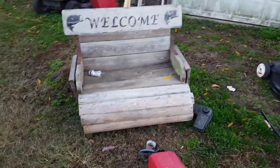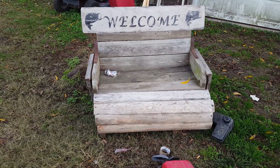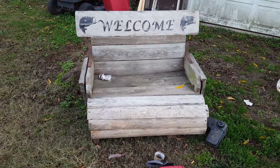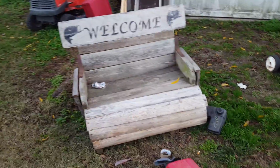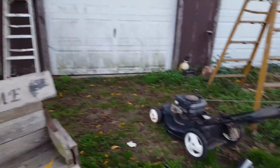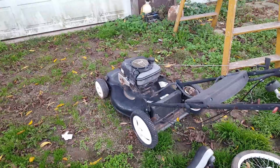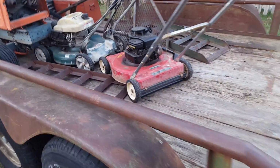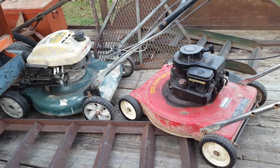And a lot of y'all probably seen in the video the little bench. The wife bought it for the little welcome part right there. So we're going to replace our other bench out here by the shed. I'm going to take this one probably apart and redo it, or I may just tighten it all up and redo it. I don't know. She bought a pile, and it had this bicycle, this lawnmower, and these lawnmowers here. And I think she paid, I don't know, a couple bucks, $3 or $4 for all of it.